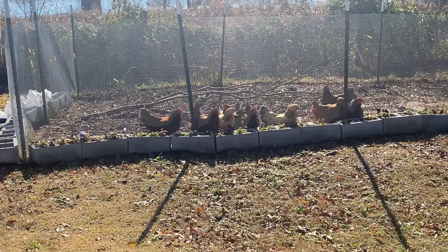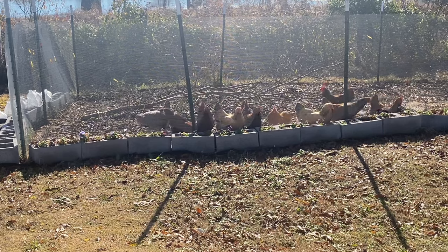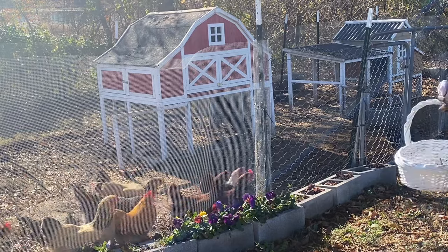Look at these little chickadees, they act like they can't wait. So let me make sure I go ahead and get them taken care of before they get mad. Good morning, little chickadees.